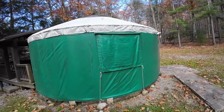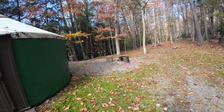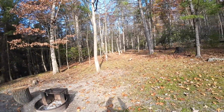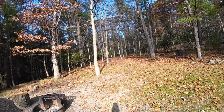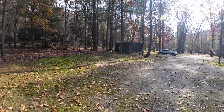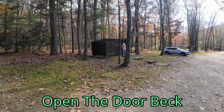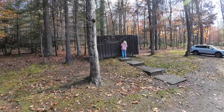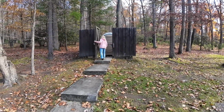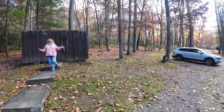Wonder if that's a bathroom. You get a little fire ring, a barbecue grill, and the river trail. You can see the yellow blazes on the trees. The river trail continues on this way. I wonder if that's a restroom. Guess the only way to tell is to open the door. Let's open the door and see. Yep, they got an outhouse in there. That's nice. I call it an outhouse. Just one? But that's nice for these two.